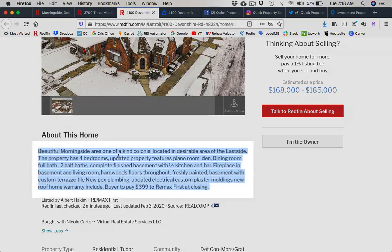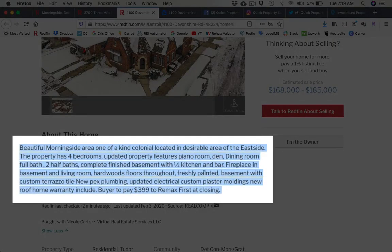Updated property. Freshly painted basement. Updated electrical. Doesn't say like it was a complete reno either. I don't see complete renovation in here. I just see fresh paint. Looks like they just might have cleaned it up.